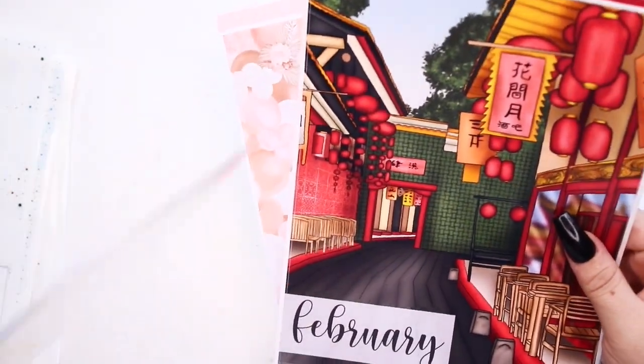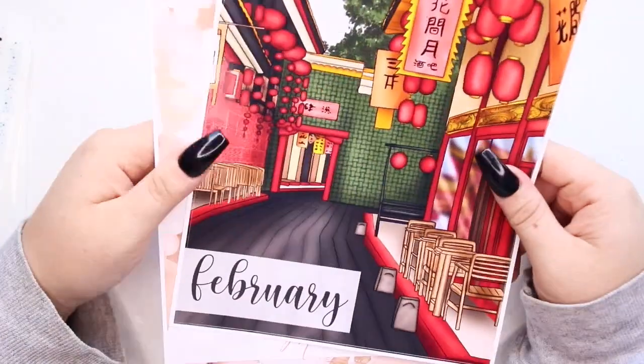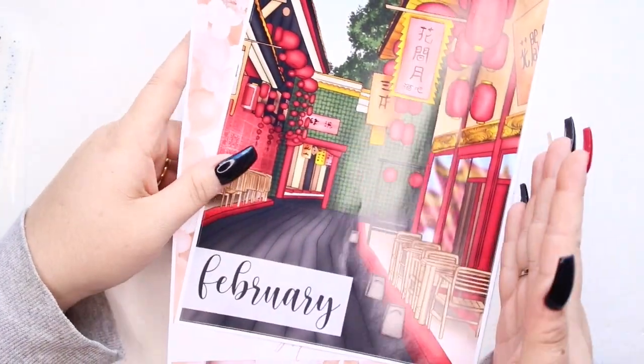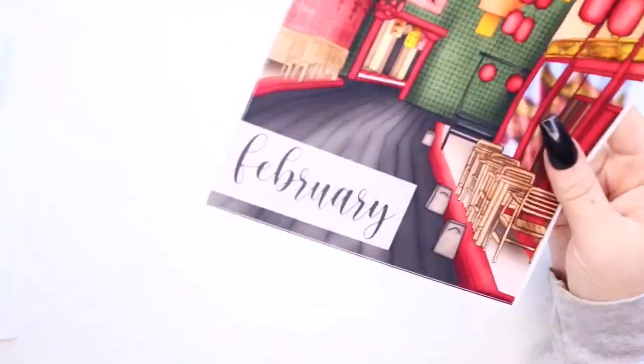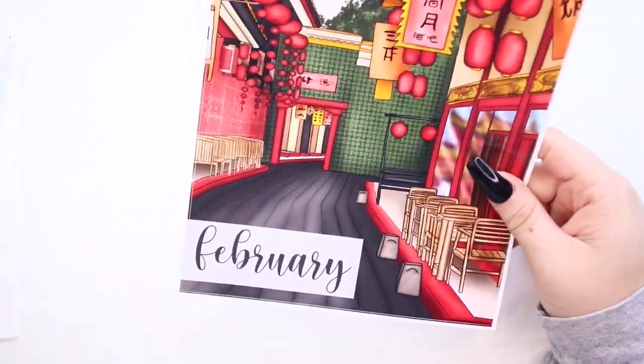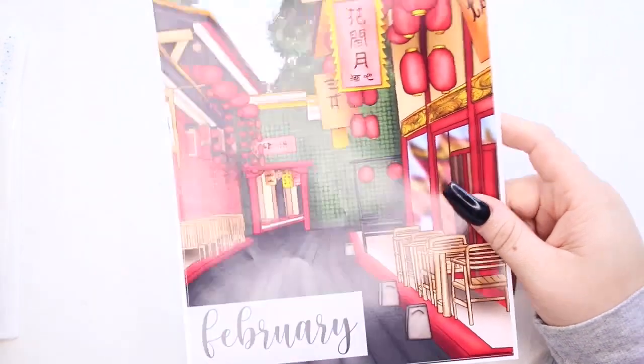So I'm a little bit behind in doing these, but I don't think it really matters because at the end of the day, at the end of the year, I just want to have one on each page, and I don't really mind if they're not there in time. So I got this one in Feb because I didn't really know what else to use for Feb. So I thought, let's just use this.